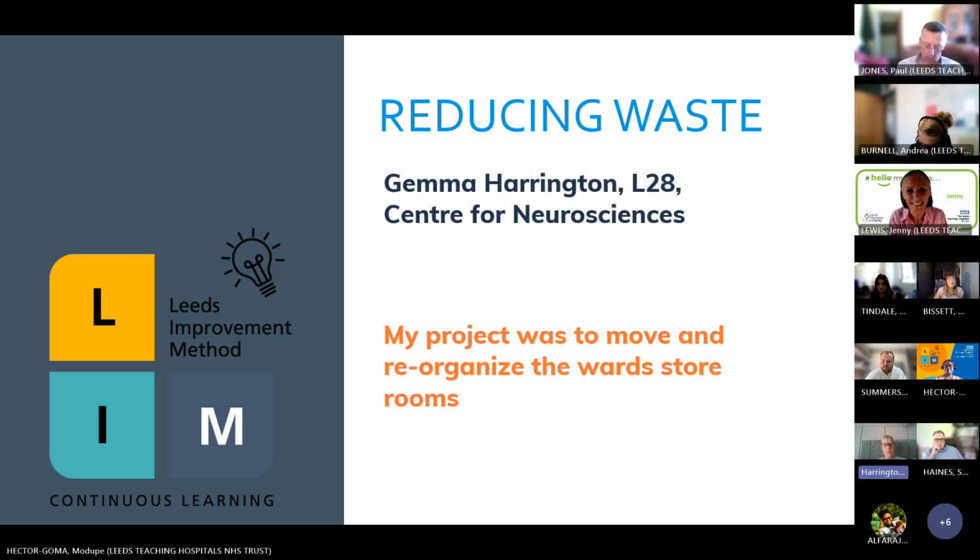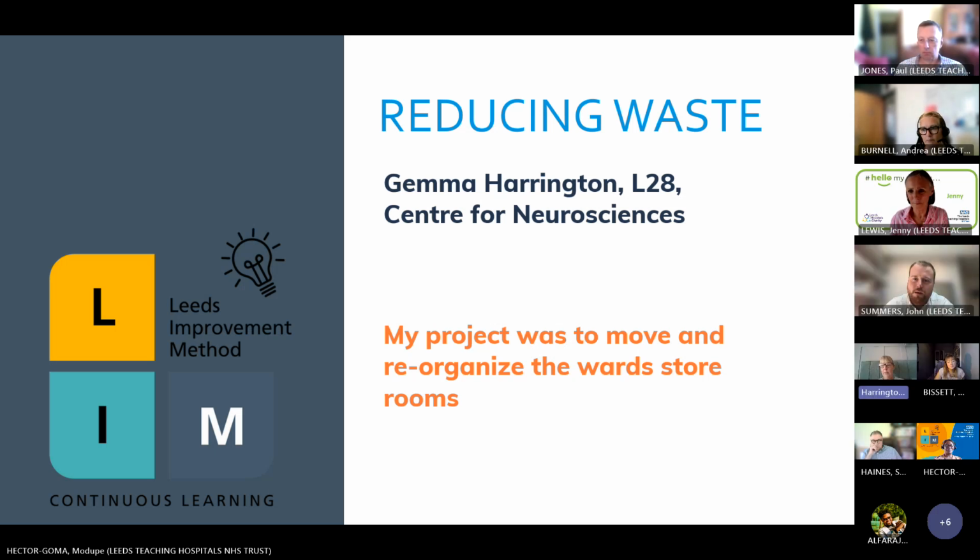Hi there. So my project was basically just to reorganise the layout of Ward L28. My name's Gemma, I'm the band 7 on L28. I don't know if any of you know the layout of L28, but L28 is down in the old site of the LGI, so it's not an ideal location. It's not an ideal layout of the ward.